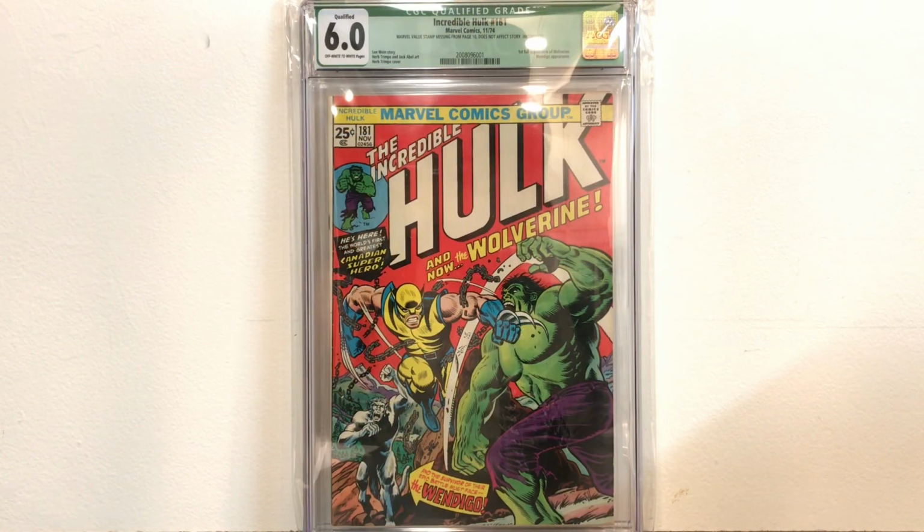All right, coming in at number 2 of the most valuable comics in my comic book collection is my Incredible Hulk number 181, CGC qualified grade at a 6.0 with off-white to white pages. This is the qualified grade because the Marvel value stamp is missing, and that was the only way this book was obtainable to me.